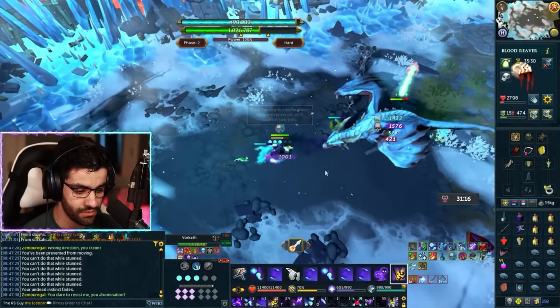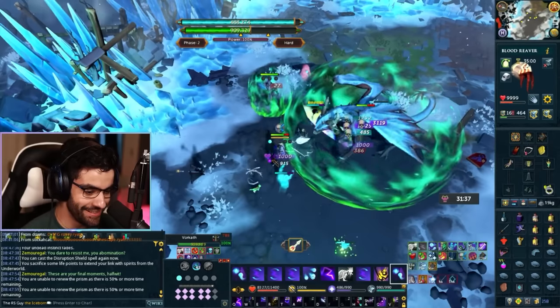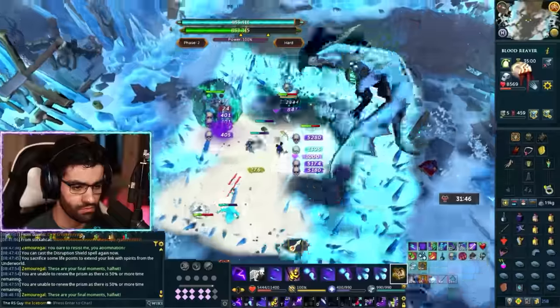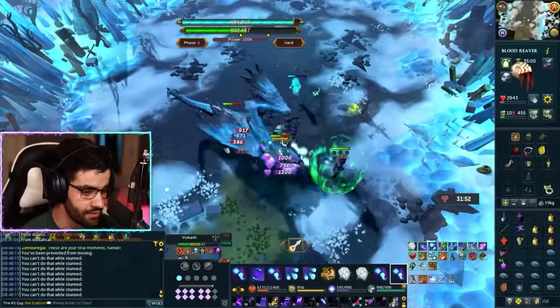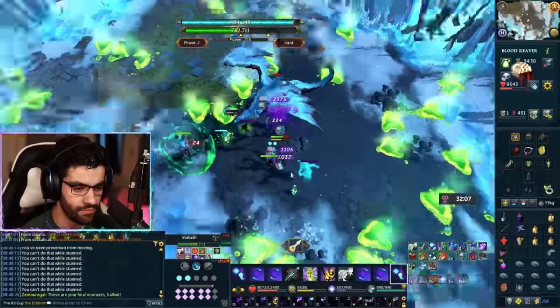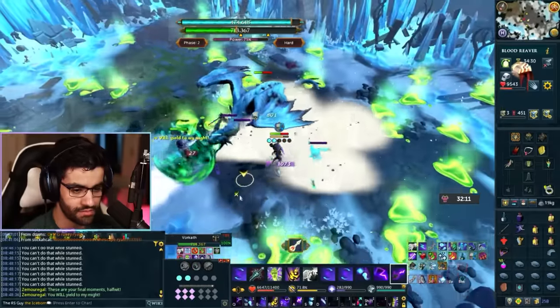Okay, so we're on phase 2 now. Can I even attack Smurgle? No, he's immune. Mean to everything. Okay, so I think all the conjurers that he does, I think we want to kill them. Okay, so this is kind of tough. I think you have to run away from that. Okay, so now we're in poison phase. So I just need to avoid the poison. Okay. Holy, okay, move this way.